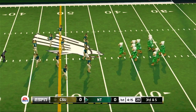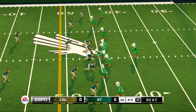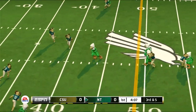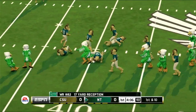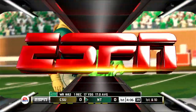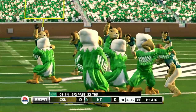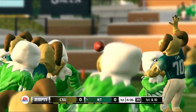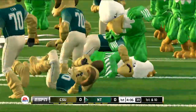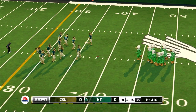Third and 5 situation. Ball on the 45-yard line. Quarterback all by himself in the backfield with 5 wideouts. Fires out to his wideout. And he's leveled to the 38-yard line. First down, 10 to go.